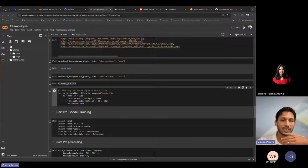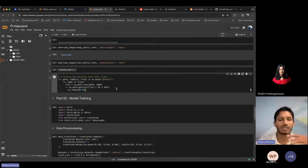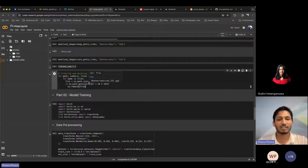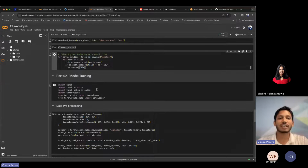If there's anything corrupted, we can just remove it by running this here. What this does is if a file is under 20 kilobytes, it will just delete it. So that is data cleaning, all of that. So I'm going to get into the other parts where we are actually going to start tracking and everything else.